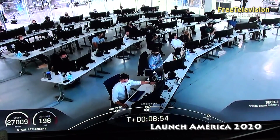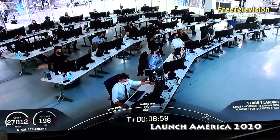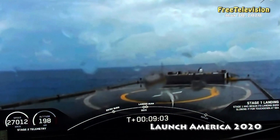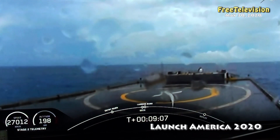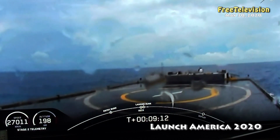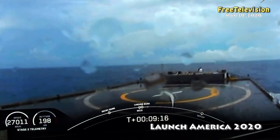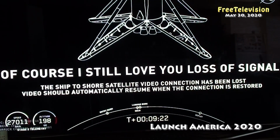And back shutdown. Stage 1 landing burn start. Confirmation of SECO, second engine cutoff. Now we are waiting for our first stage to make its way to our drone ship, Of Course I Still Love You. Dragon, SpaceX, nominal orbital insertion. Nominal orbital insertion. And what you're seeing on your screen is a live view of our drone ship, where our first stage will be coming down.